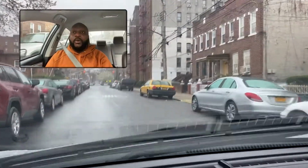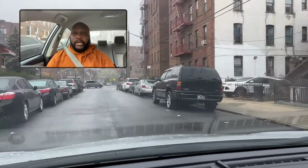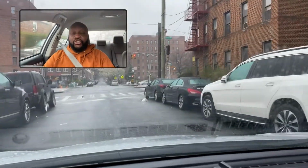So with that being said, let's go ahead. We're gonna do today the lesson on how to change lane. Moving up into traffic, mirrors and shoulder, just like always. Okay. When you're changing lanes, there are three things for you to take into consideration. One, is it safe for you to change the lane? Because above all, you have to make sure that it's safe for you to change the lane.